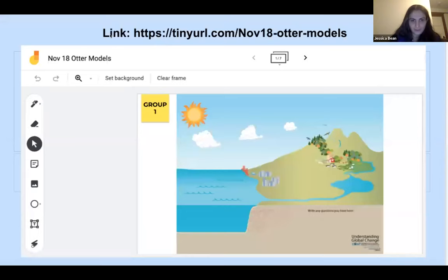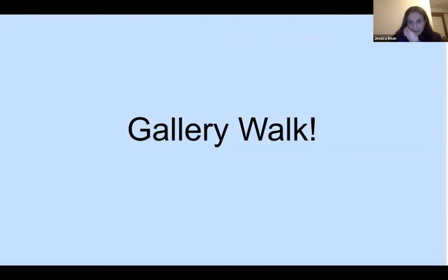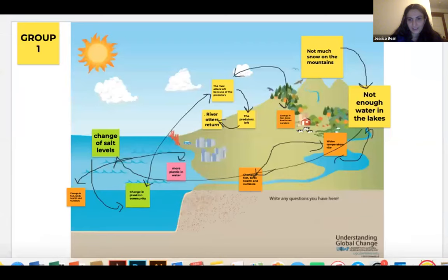Okay. You guys see my slide? Does it look okay? Yep. Okay, great. So if you just want to take a minute and look at the other models in the deck, just to get a sense of what people created. If we had more time, we would obviously do this gallery walk in a more structured way with some discussion and feedback. But for now, let's just take a look at what we have.